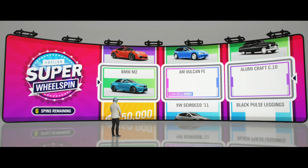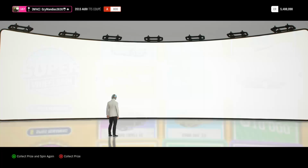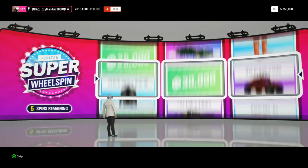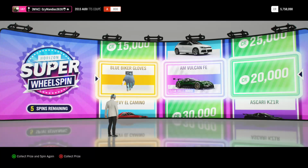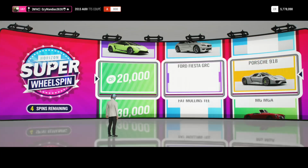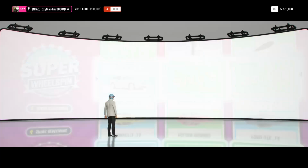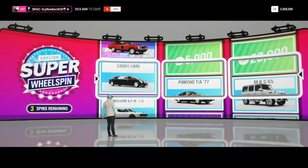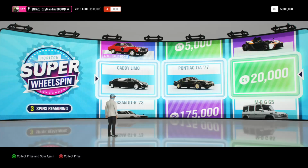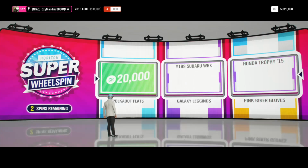So let's just take a minute right here and spin these Super Wheelspins. Bang. Oh yeah, I could use some money for sure. All the tuning I do, you always need money. I bought an expensive car yesterday too. Ooh, little Aston Martin Vulcan Fault Edition. Thank you, please. I could sell it for 875 grand, but you know what? I never sell cars, I collect cars. Let's keep on rolling. One more, no whammies. Caddy limo, Pontiac Trans Am, and 20 grand. Awesome. Add it to the garage.